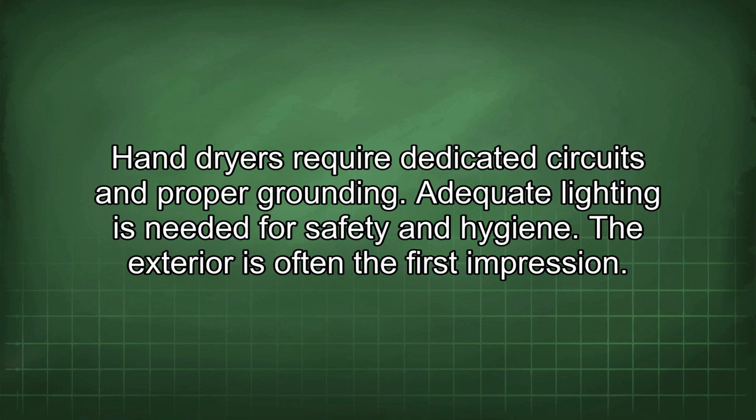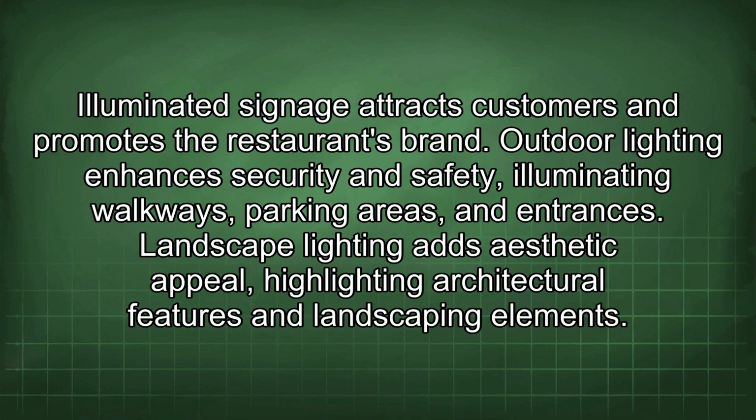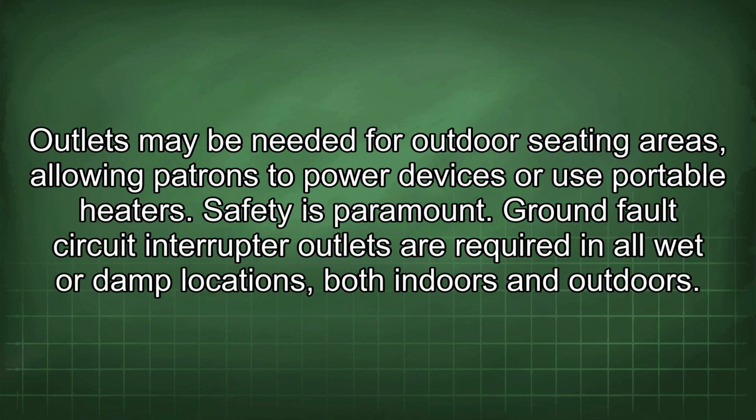The exterior is often the first impression. Illuminated signage attracts customers and promotes the restaurant's brand. Outdoor lighting enhances security and safety, illuminating walkways, parking areas, and entrances. Landscape lighting adds aesthetic appeal, highlighting architectural features and landscaping elements. Outlets may be needed for outdoor seating areas, allowing patrons to power devices or use portable heaters.